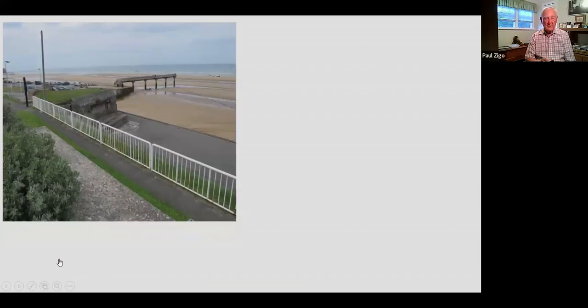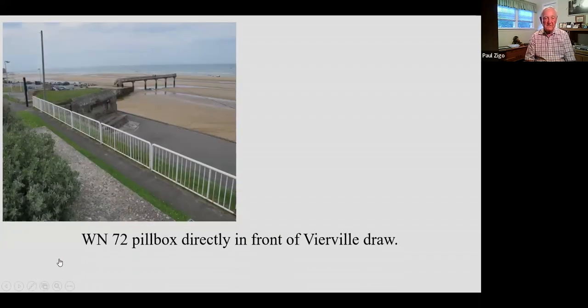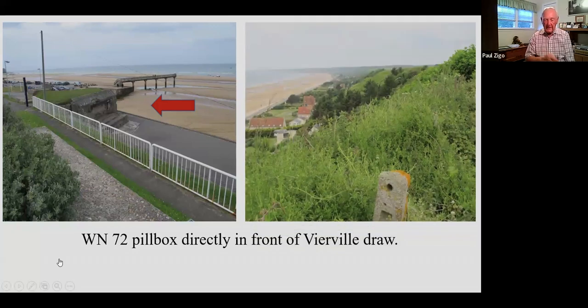And here's another Widerstandsnest, known as Widerstandsnest 72. Take a look at the pillbox and take a look at how its front was located, not out to the beach, but down the beach. And located near the Widerstandsnester were troops that were protecting these points. And this is the site next to Widerstandsnest 73.